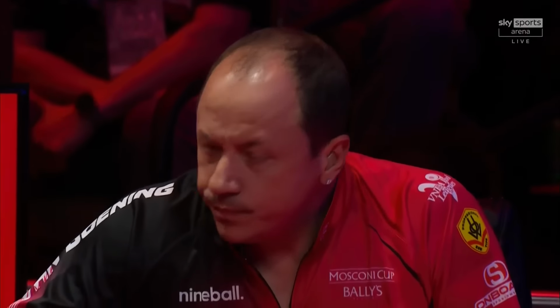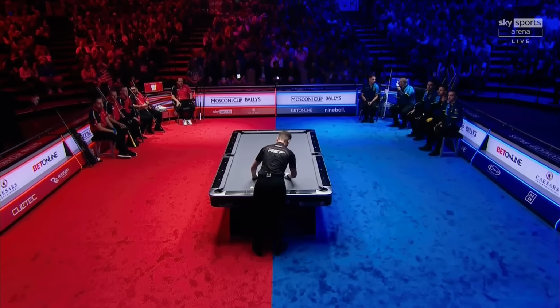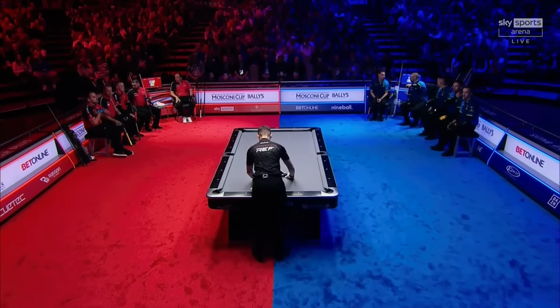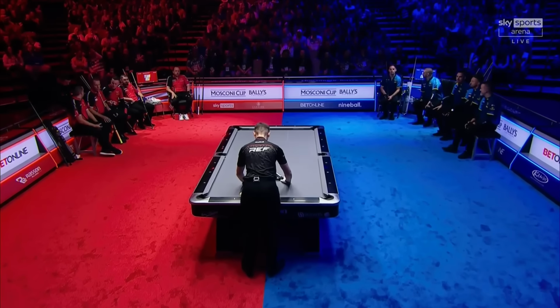Here's one for you, Carl. You don't think this team match is competitive? Over the last 10 Mosconi Cups, plus that rack, it's now, in this team event, 39 racks for the USA, 39 racks for Europe. It is such a tight way to start things off, a tight and unpredictable way.